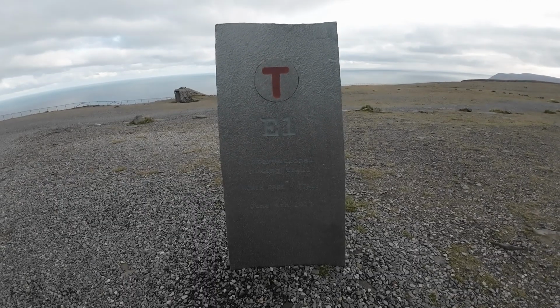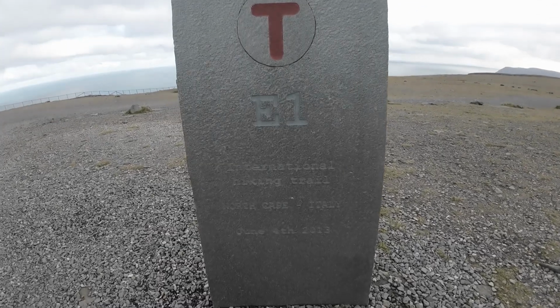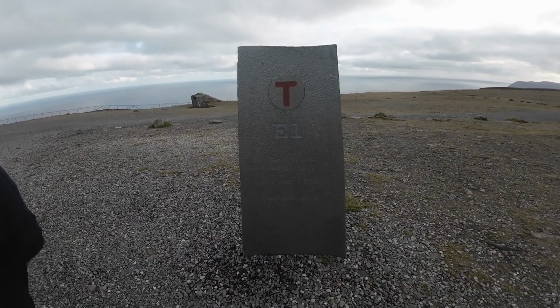Right, this is the start of the E1 trail, which runs from North Cape all the way to Italy. And you can walk it. Well, you can't drive it, it's only for walkers. Walkers only. You going to do it? No. Okay.